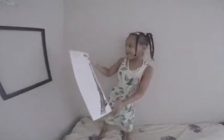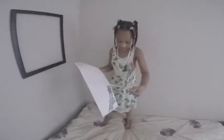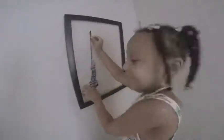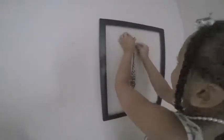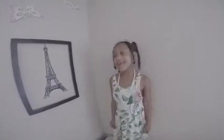Favorite part. So now I'm gonna put my Eiffel Tower up. Let's get it off. It's separated by half. So now we just need to match this up. The Eiffel Tower is a little crooked, but in Paris, that's my style.